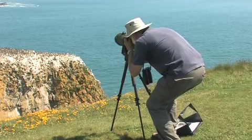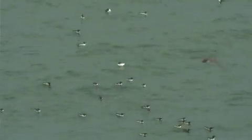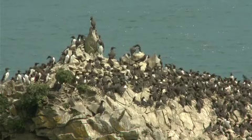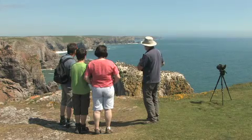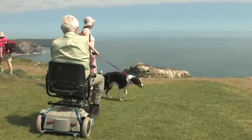They've been nesting here since time immemorial, but it's only really in the midsummer period that they come ashore. But here you can see this wonderful spectacle. It's one of the few places you can actually see guillemots in the summer by literally just stepping out of your car. Normally you'd have to go to a remote island, and it's quite a difficult passage to see these birds.